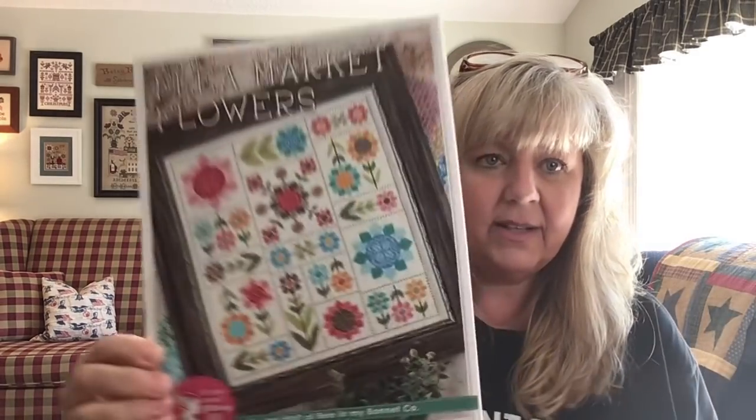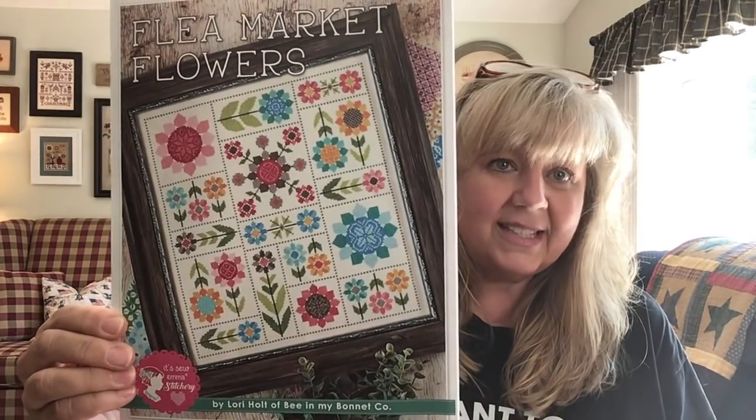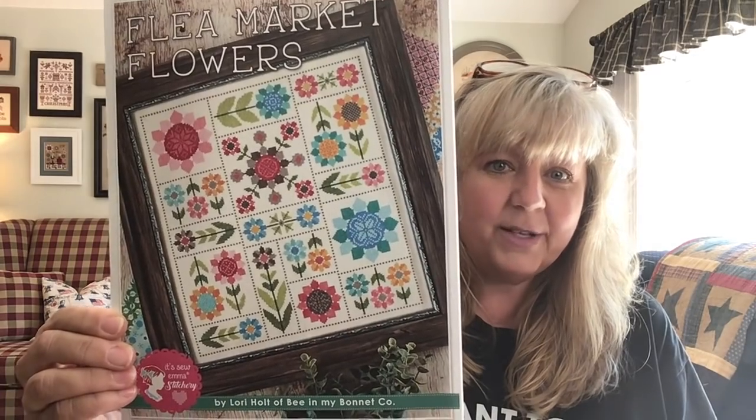I did do a little work since we were together last on Flea Market Flowers. And I know a lot of people have seen this. This is Flea Market Flowers. If you've never seen it before, this is designed by Lori Holt, and the pattern is put out by It's Sew Emma.